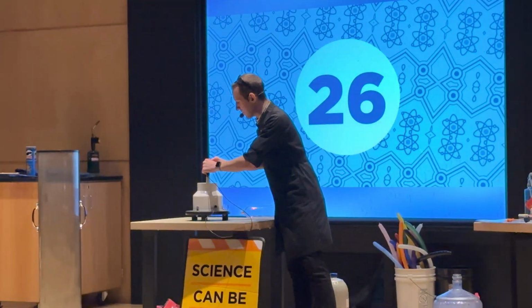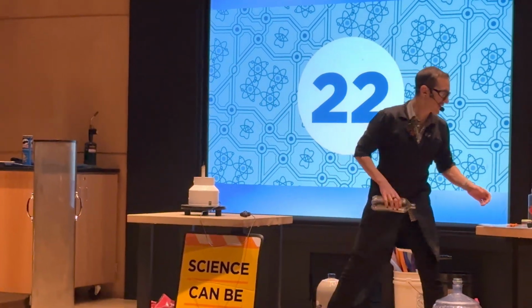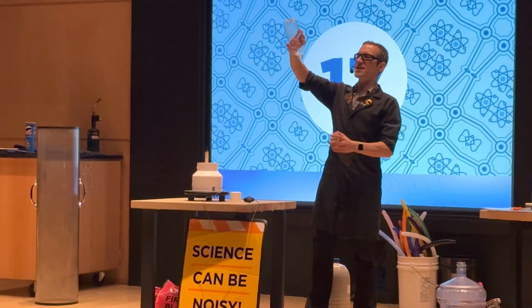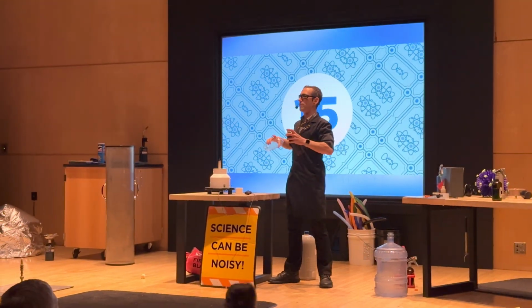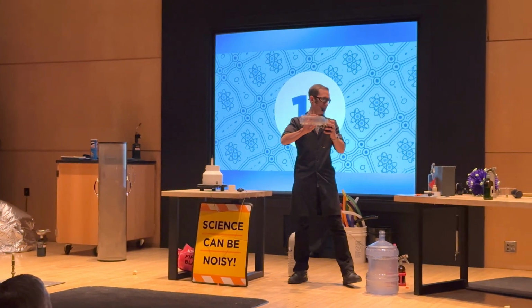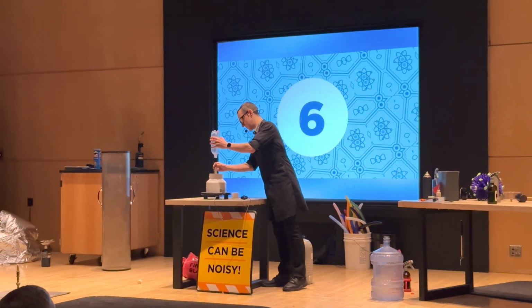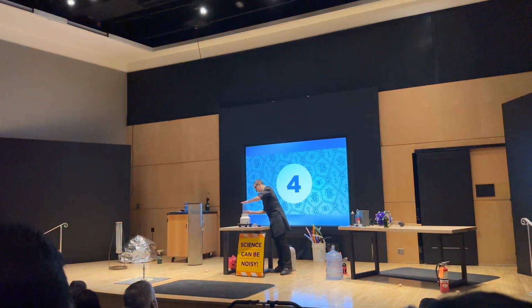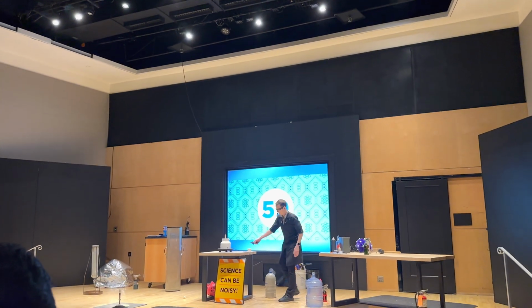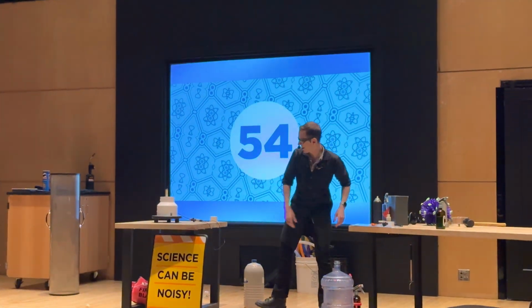Now, third law of motion, for every action, there's an equal and opposite reaction. We've already talked about this briefly. But for this one, we're going to add our fuel to the bottle here, cause an explosion on the inside. Everything's going to come rushing out through here and push it in the opposite direction, okay? So, here we go. Adding our fuel. 7, 6, 5, 4, 3, 2, 1. Cloud, there we go.